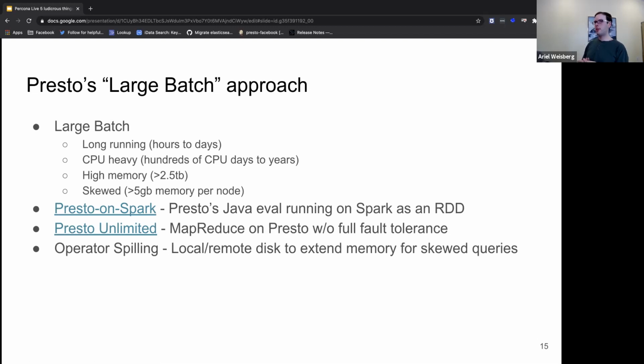Presto and Spark essentially runs Presto inside of Spark as a library, ensuring 100% SQL compatibility and similar performance with all the benefits that come with executing a query on Spark as an RDD. This is very similar to what Google did with F1 Batch initially.